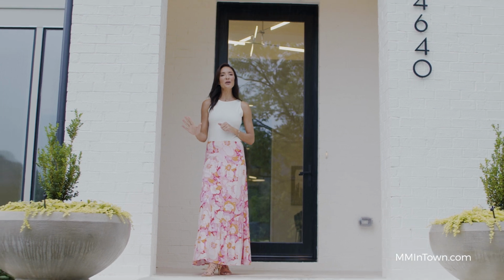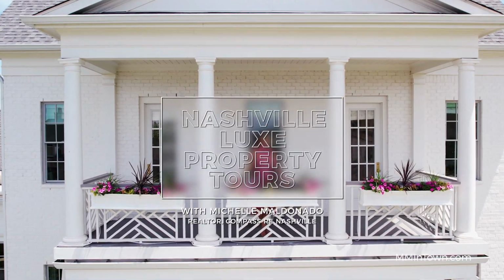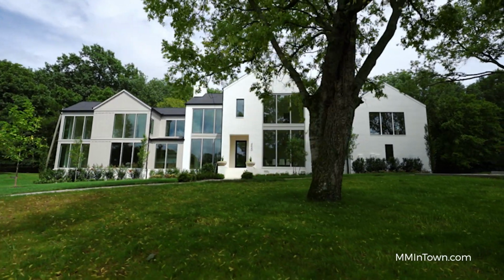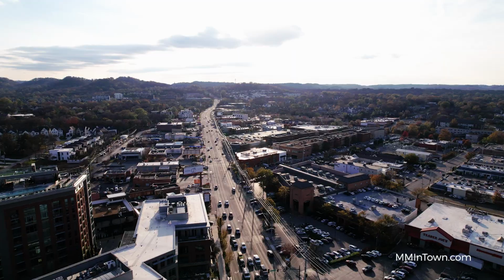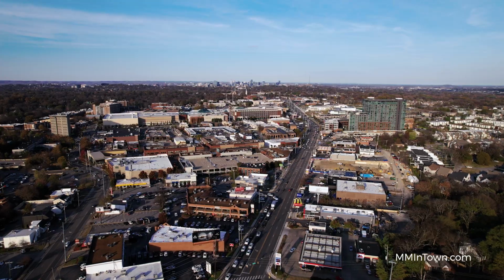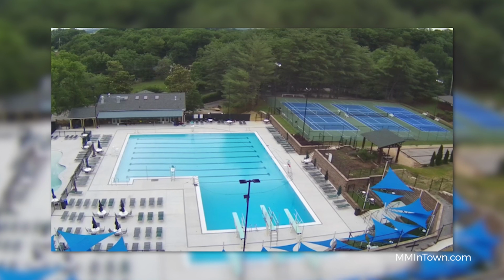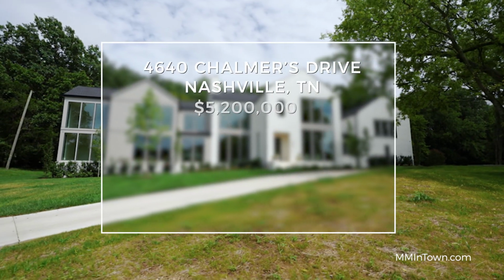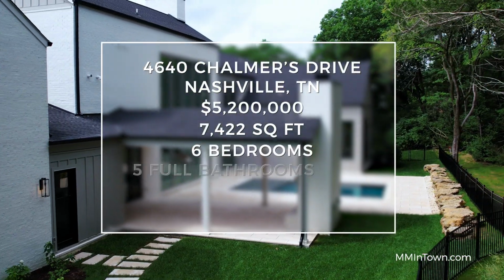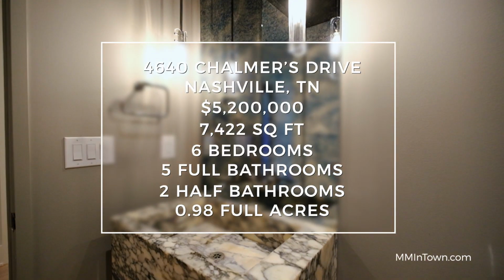It's 4640 Chalmers Drive. This is Chalmers Drive, a peaceful and charming street just a short drive from Vanderbilt University. All the best shopping Green Hills has to offer is 5 minutes away, and we're an easy walk to the beloved Seven Hills Swim and Tennis Club. This newly built 7,400 square foot home sits on a spacious 1-acre lot and offers 6 bedrooms, 5 full baths, and 2 half baths.